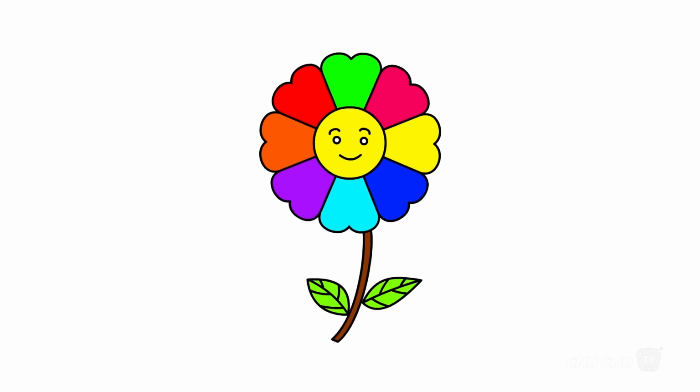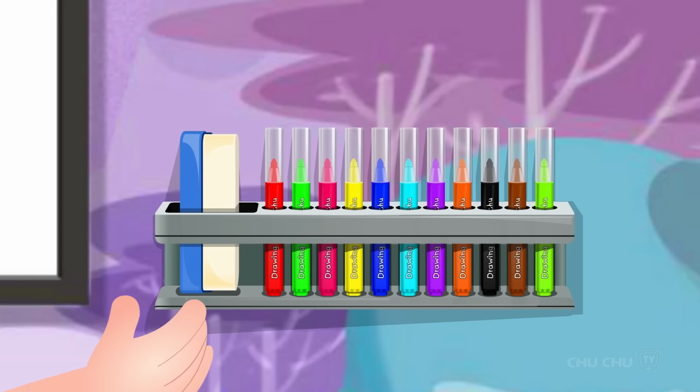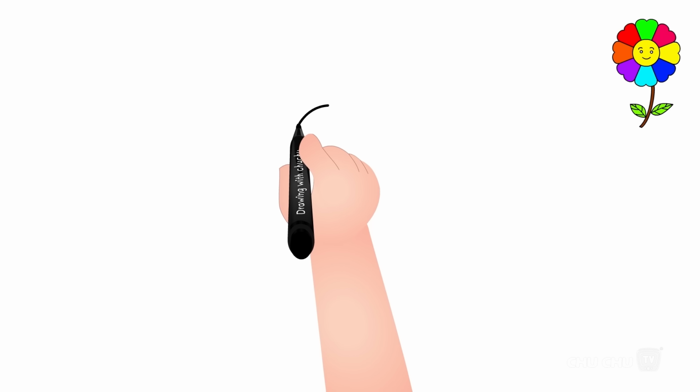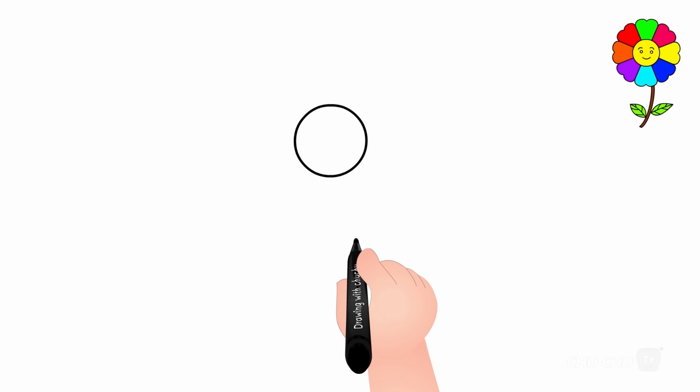Come on, let's draw the flower. First, let's draw a small circle for the flower's face. Now, let's draw some petals all around the circle.